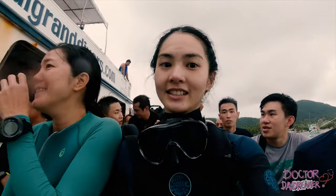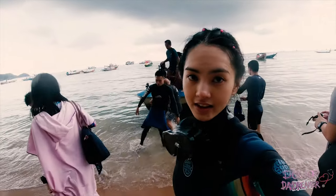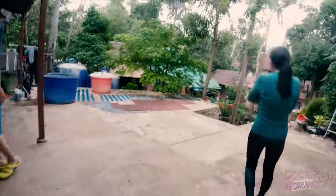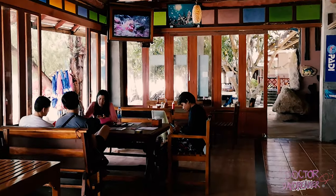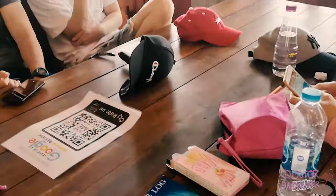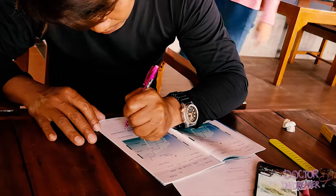After that, we go back to the island and do all the same old things, going to the equipment room and cleaning up everything. Then we go back to our room, take a bath, and pack up everything to be ready for checkout. Do not run away to Bangkok yet because our lesson is not finished. We're doing a lecture also with an exam on the PADI application. Don't forget to record the logbook.